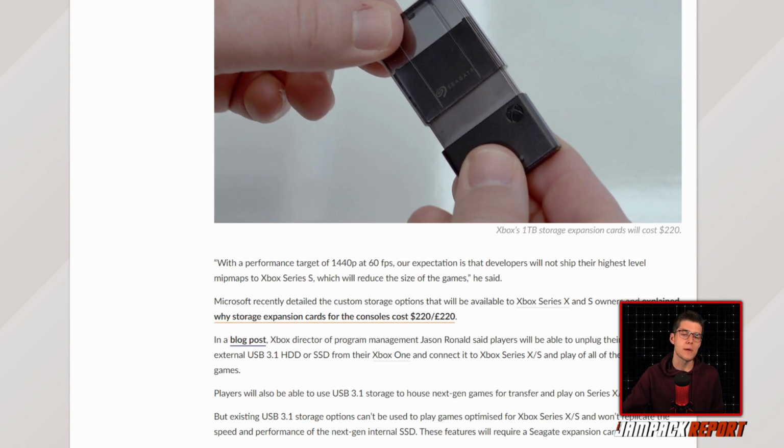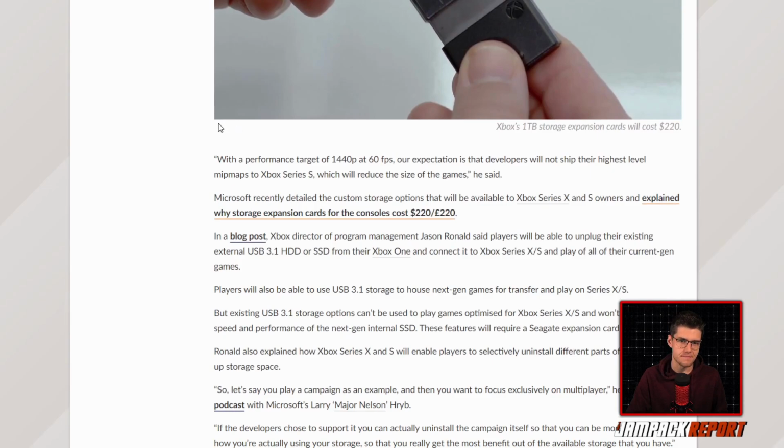Of course, Microsoft recently detailed the custom storage options that will be available to Series X and S owners and explained why storage expansion cards for the consoles cost $220. Of course, you can plug your USB 3.1 HDD or SSD from your Xbox One and connect it to the Series X and S and play all of their current gen games, but if you do want to play those next gen titles, you do have to have either the game installed on the internal SSD or on your external SSD card that is a partnership with Seagate and Xbox.